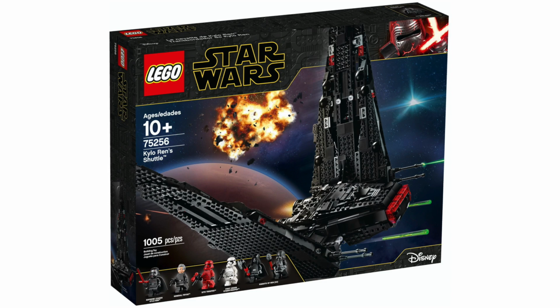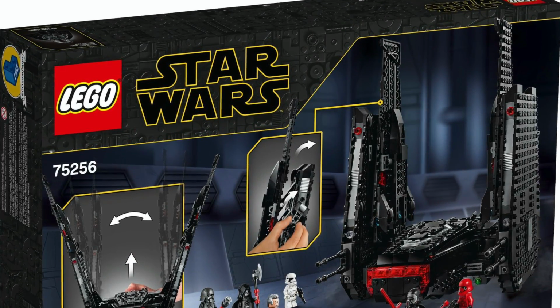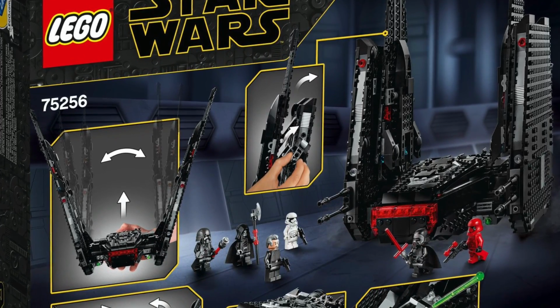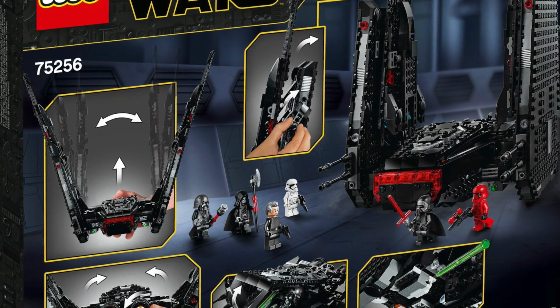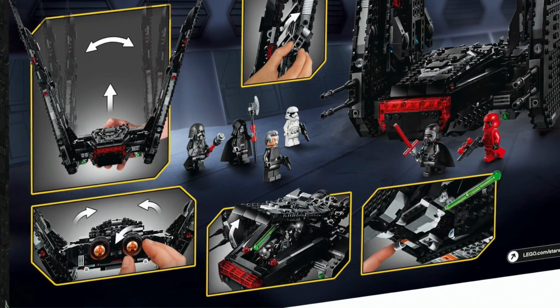It's got some of the best minifigure selection I've ever seen in a Star Wars set, I feel like, with Supreme Leader Kylo Ren, General Pride, a Sith Trooper, a First Order Stormtrooper, and count them, two Knights of Ren. So the feature set on this Kylo Ren Shuttle was amazing as well, with the wings that can fold out and then the top parts can fold down, and you have the interior, you have the spring-loaded shooters. Just such an amazing set that I just loved from day one.